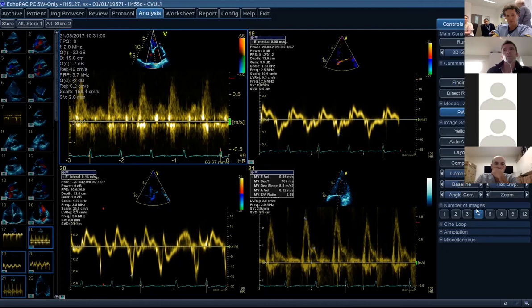So if we've got an E wave of about one and E primes are sitting there only about 12 on average. You getting me? So if we do call the mitral E wave velocity 1 meter per second, we divide that by the average between the medial and the lateral E prime. So here it's the first blip down during diastole. So it's that value there, which is 8. And this value here that's 14.